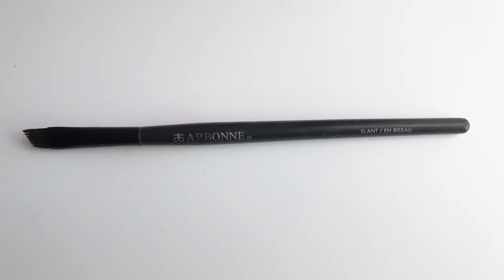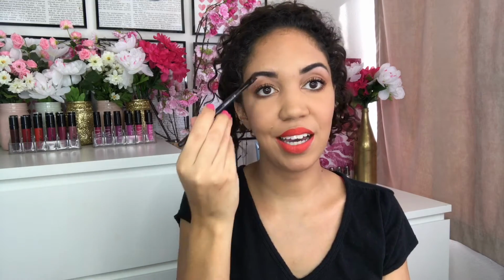And then this is the Arbonne Slant brush, eyeshadow brush, eye brush, I don't know. I use this for my eyebrows. This is my favorite eyebrow brush. It's very thin again, and it's at the perfect angle. It's just the perfect size and shape and everything for my eyebrows. So when I do cream products in my eyebrows, which I pretty much do every day, I use this brush for it. I just dip the brush in and draw right on my eyebrows, and I absolutely love this.